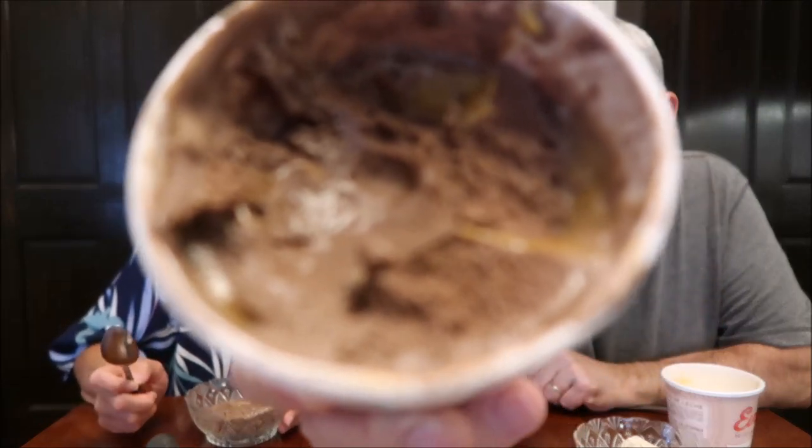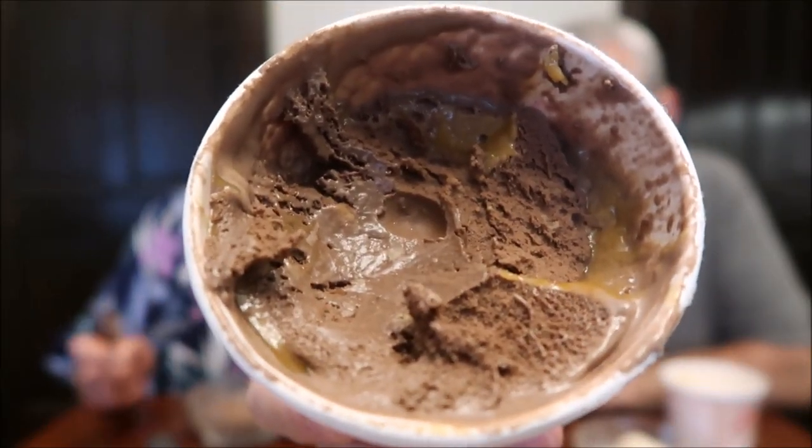Okay. Like Hank said, we have to have this sitting out. It just makes it easier for us when we do the review. It makes it easier for us to scoop out. Almost looks like a mudslide, doesn't it? Yeah. Okay. I got a lot of caramel. Chocolate.